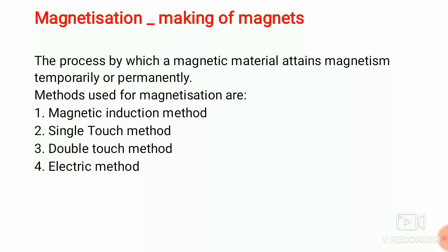Let us now study about making of magnets. This process of making of magnets is known as magnetization. The process by which a magnetic material, iron, nickel, cobalt, these are the magnetic materials, attains magnetization temporarily or permanently is called magnetization. There are certain methods used for magnetization. These are magnetic induction method, single touch method, double touch method, electric method.